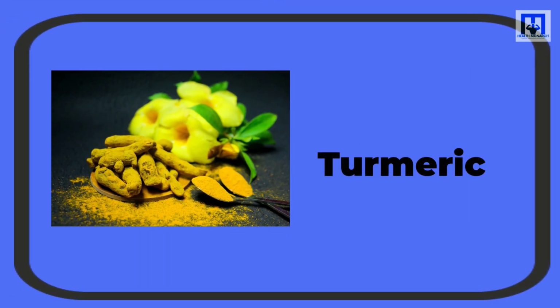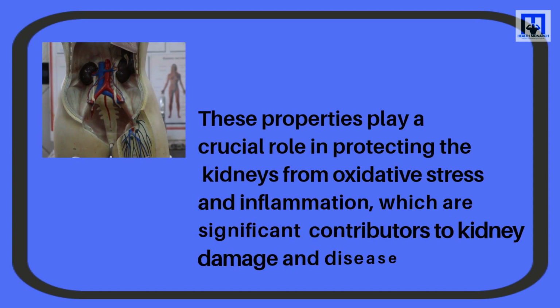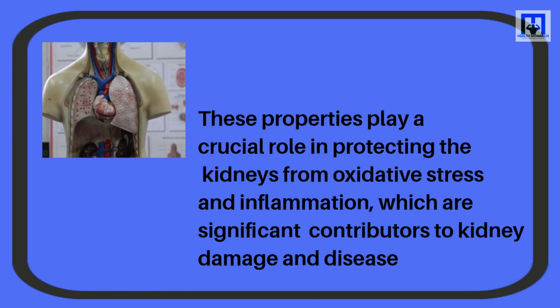3. Turmeric. The key bioactive compound in turmeric is curcumin, which is known for its powerful anti-inflammatory and antioxidant properties. These properties play a crucial role in protecting the kidneys from oxidative stress and inflammation, which are significant contributors to kidney damage and disease.